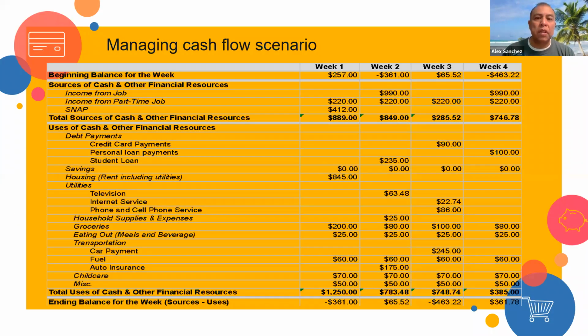Personally, I use a cash flow scenario as well, and I do mine week to week, and I follow it just like the one that you're seeing here. And it actually works well for me. It may work well for you as well. You have to adjust to whatever works better for your situation. A lot of people get paid weekly, others get paid bi-weekly. So you just have to adjust to whichever one works best for you.